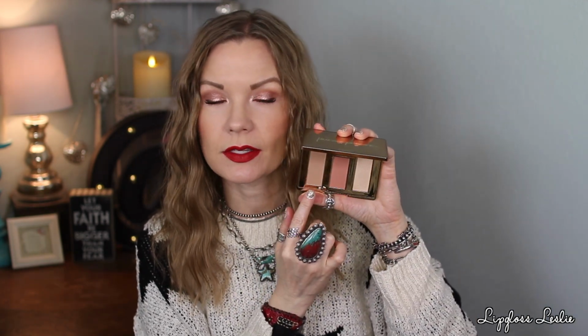So I will swatch just a few from each palette. Wow, that's pigmented. Oh my goodness. Wow, that's really pretty. Ooh. And then Park Avenue Princess is the face palette. So there is a bronzer, a pretty light bronzer, a blush, and then a highlighter. So let me swatch these for you.